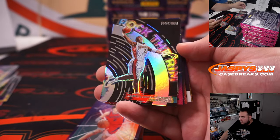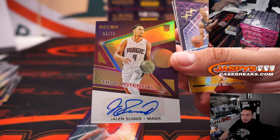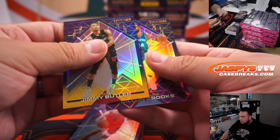We have a Rock the Rim, Jason Richardson. And Jalen Suggs. Nice. 3/10. How about that? Orlando Magic. With that one. There you go. One off the jersey number.